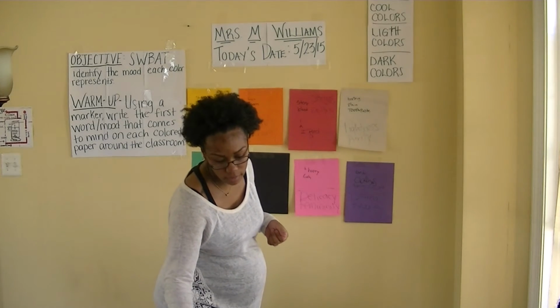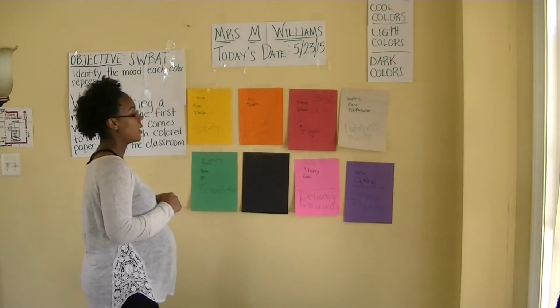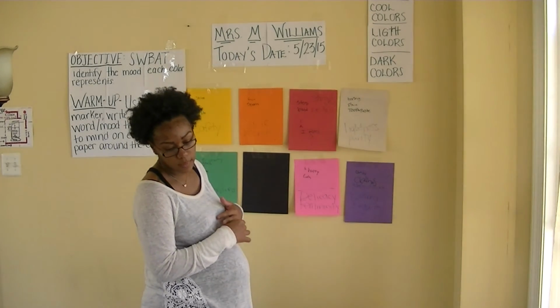Why would you be cautious in a bathroom? You might slip on something. Slip. It's wet in there, okay? So there's a possibility you could slip in the tub, or the water got on the floor, or anything, okay?